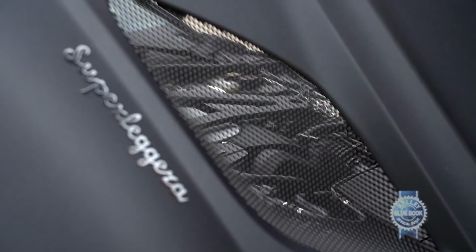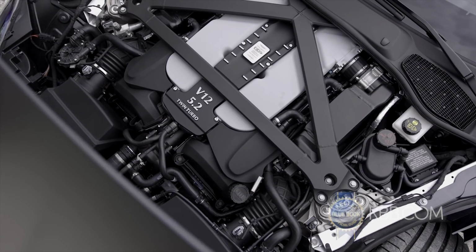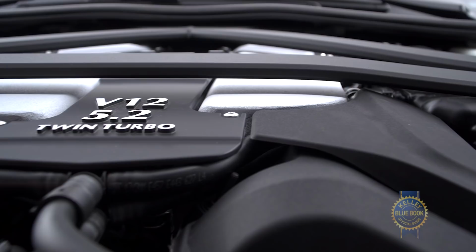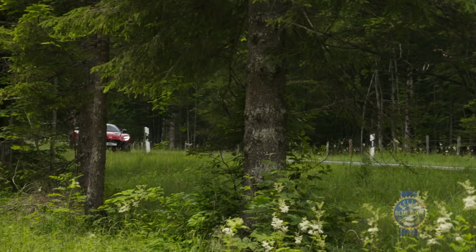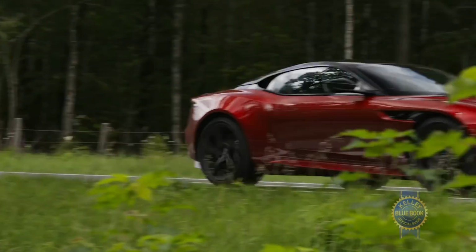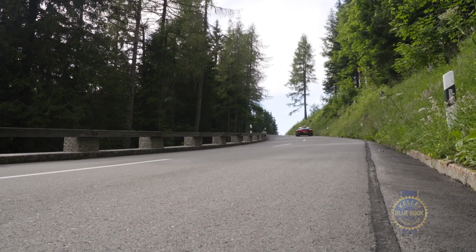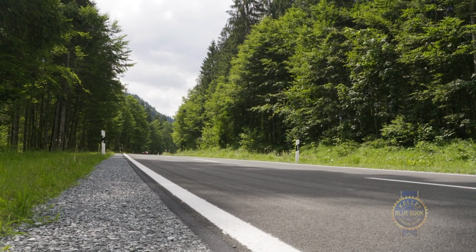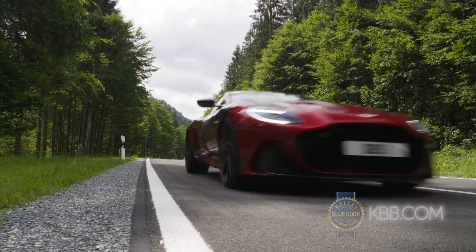Under the hood snarls a 5.2-liter twin-turbo V12 that for emissions regulation reasons replaces Aston's superb naturally aspirated V12. It turns out insane numbers for a GT car. The DBS hits 0 to 60 in 3.4 seconds, but the more impressive number is from 50 to 100, which takes a blistering 4.2 seconds. That's a testament to how torqued up this babe is in the ZF 8-speed transmission's mid-range.